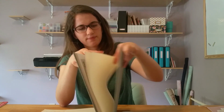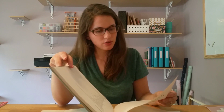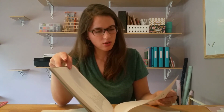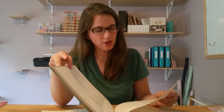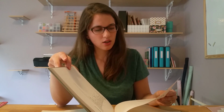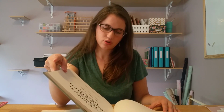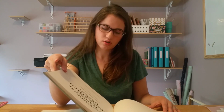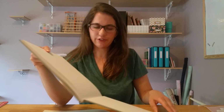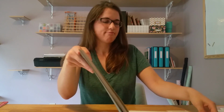This was published, let's just look, in 1982. First published in Denmark under the title Vor Tids Korsting. Translated by Christine Hausch. From the Danish Handcraft Guild. So that's kind of cool.